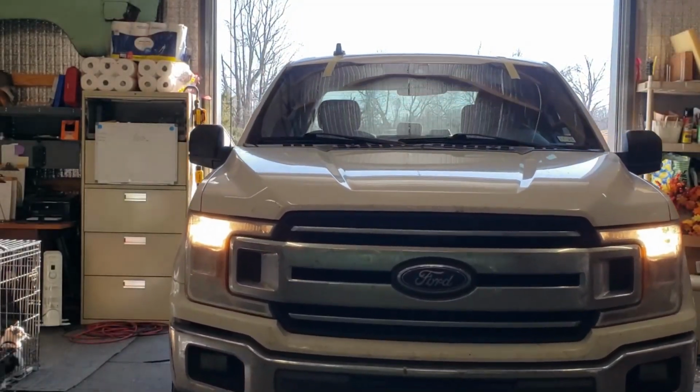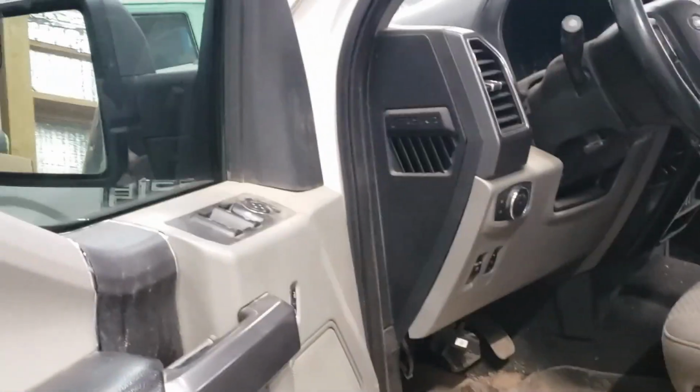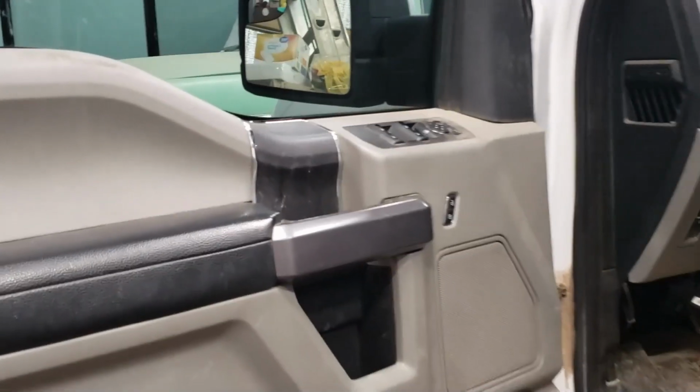What's up, guys? Today we're going to be looking at this Ford F150 XLT that we got in. It was a serious project. It's a very big truck. It was kind of difficult to fit it in the shop.